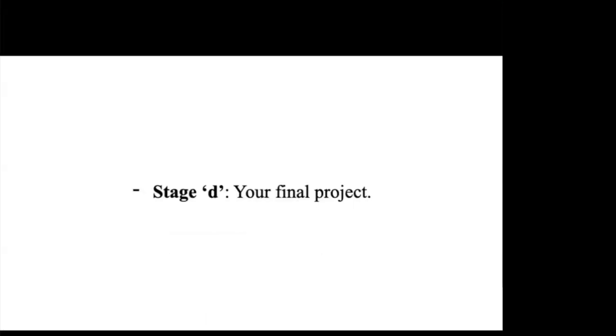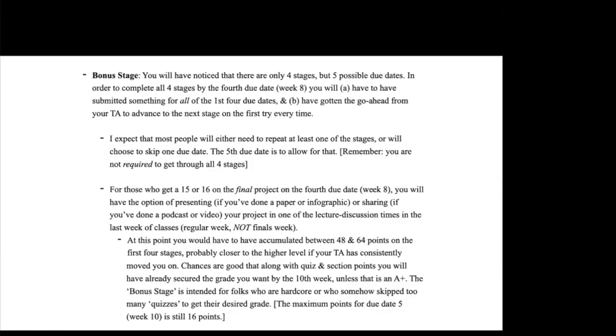Stage D is your final project. Bonus stage. You will have noticed that there are only 4 stages, but 5 possible due dates. In order to complete all 4 stages by the 4th due date, week 4, you will, A, have to have submitted something for all of the first 4 due dates, and B, have gotten the go-ahead from your TA to advance to the next stage on the first try every time.